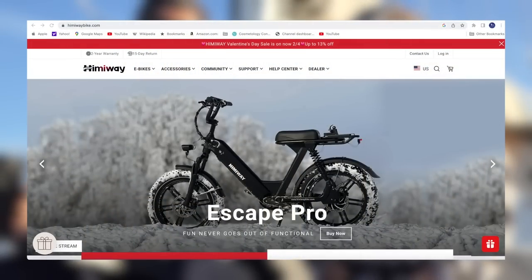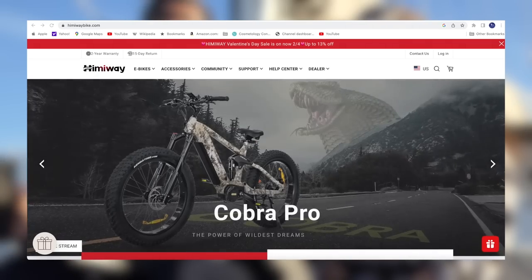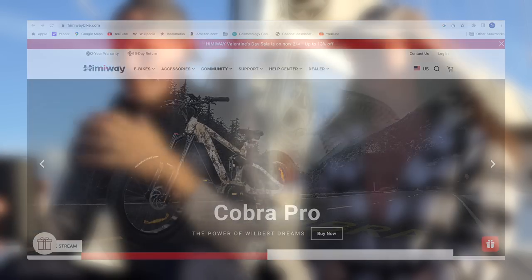And there you have it. There is the Himiway Cruiser. This is not the only bike in their line. If you go to their website, you'll see there's a few other models on there as well. This is one of the nicer ones. And my personal opinion, it's awesome. We're trying to be as objective as we can about it. But I fell in love with the thing the second we got it out of the box. Yeah. It's put together really, really well.